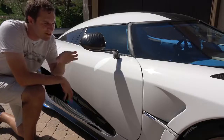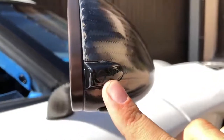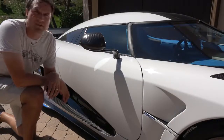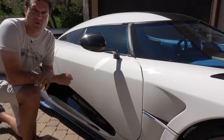It's also worth noting there's a little tiny turn signal on the outside of the mirror, and if you look closely, you can see that that also has the Koenigsegg crest. Very cool. Now, these mirrors can fold in, apparently, although it takes a little bit of force, and I'm not really willing to try it because I don't want to break these things, but it can be done in case you want to park your Koenigsegg on a narrow street.